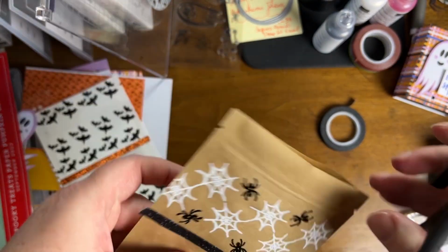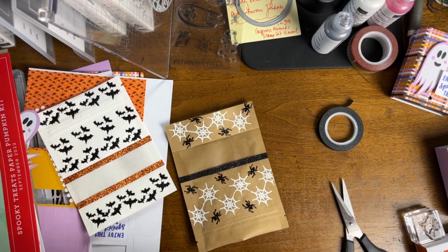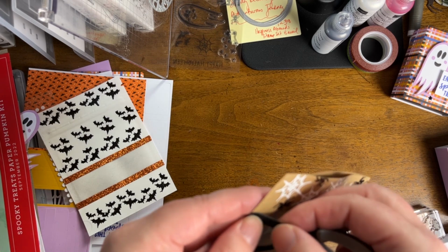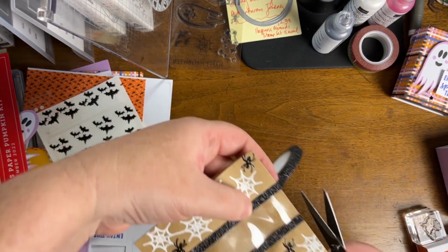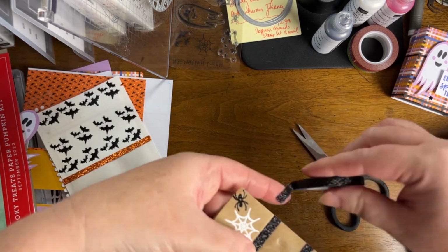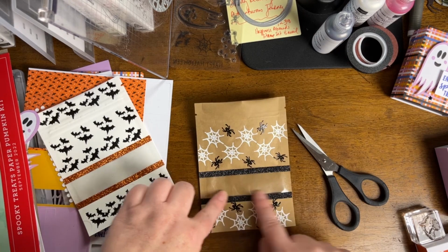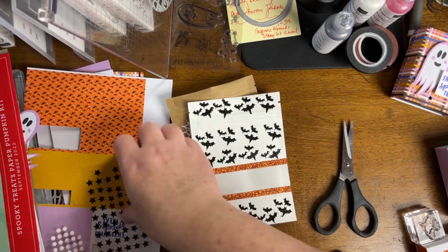I get a lot, I would say more so than any other holiday with Halloween. I tend to get a lot of people who say that they don't craft for Halloween, and then a lot of people who do. And it might also just depend on the season that you're in, and if you have kids or grandkids in school, or if you're helping the family create a bunch of crafts for an event or a party or something like that.